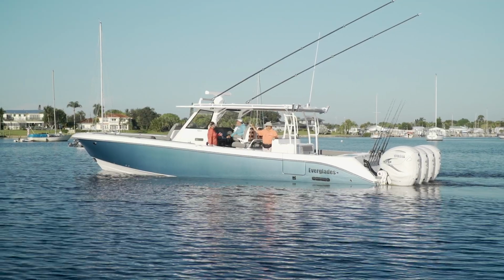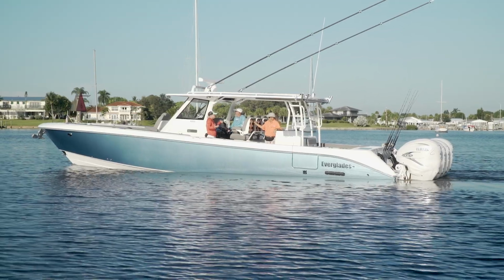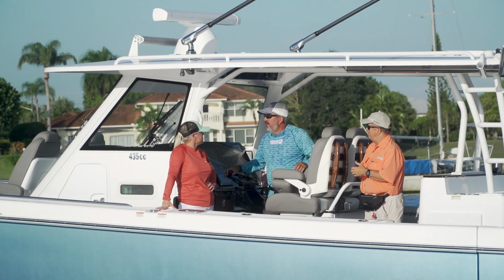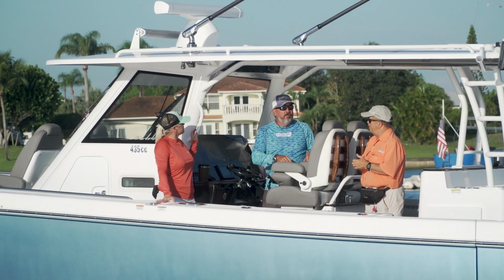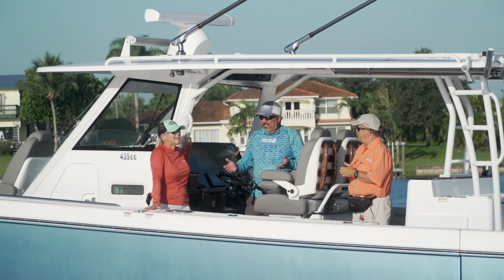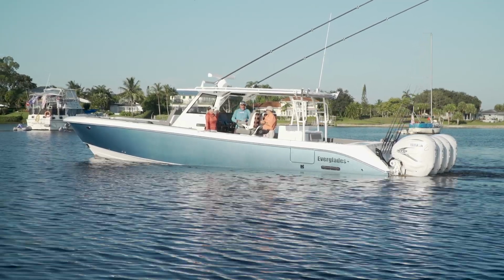All right, George, Rick, today we're on the Everglades 435CC. I think I just walked onto a cruise ship. Listen, I've fished on quite a few Everglades over the years. This is my first time on one for Best Boat, and talk about starting out with the finale here. Usually you have a fireworks show, they do the sparklers and the snakes and they work their way up to the big boom. Well, we start with a big boom today.